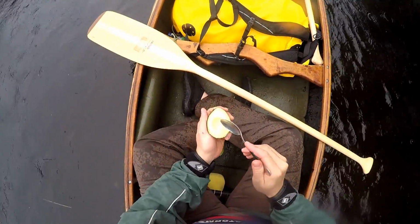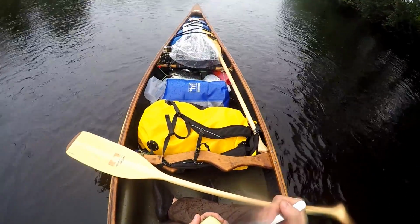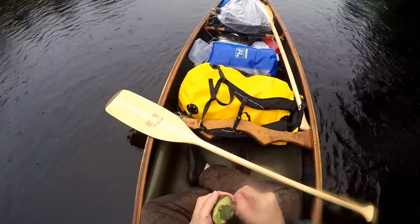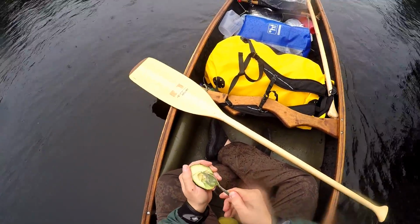I struggled to think of a more inappropriate snack when going towards an obstacle on a river. But, good energy. Rapids coming up.